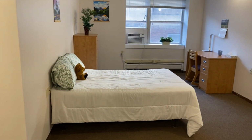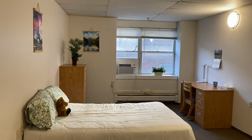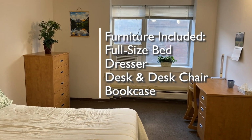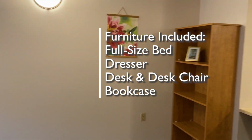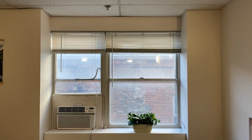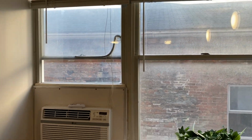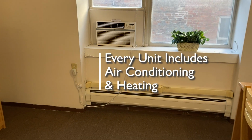On into the living area, you'll find 5 pieces of furniture: a full-size bed, a dresser, a desk and desk chair, and a bookcase. This apartment faces east with a limited view of the building next door. Every studio is air-conditioned and has a heating element.